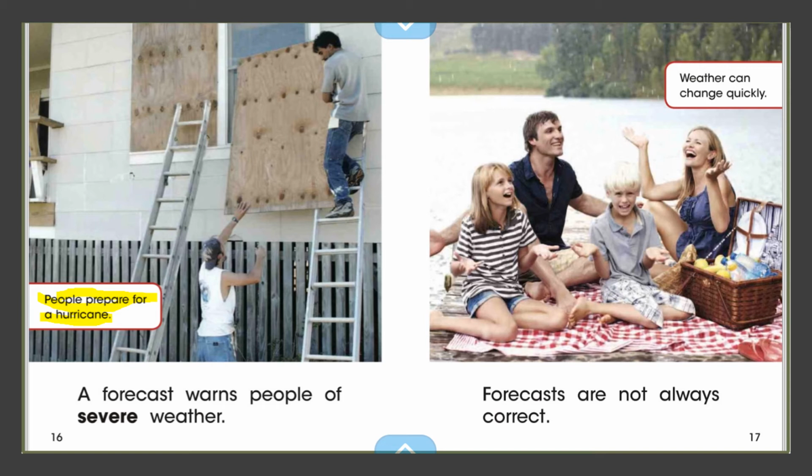Now, severe weather is not just like a little bit of rain or hot weather. Severe weather is a tornado, a hurricane, a tsunami. Those kind of things are types of severe weather. Here's a caption here. Weather can change quickly. Forecasts are not always correct. So they thought, oh man, we'll come out, it's a sunny day and have a picnic. And look what happened. The rain came, and it doesn't look like that ruined their picnic because they still have smiles on their faces, but they're like, oh darn, it's raining.